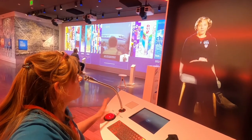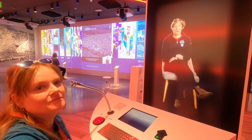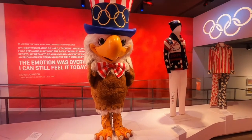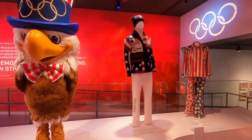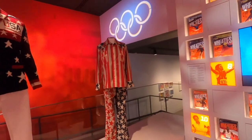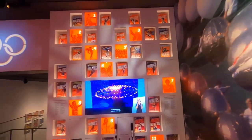Is your favorite memory? There are so many good memories to choose from. It's really hard to pick one. But when I was 7 years old, I got Sam the Eagle, official mascot of 1984. 2014 parade uniform by Ralph Lauren. 1970s Jack Elder's luge warm-up uniform. And bunches of Wheaties boxes with athletes.